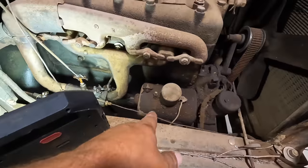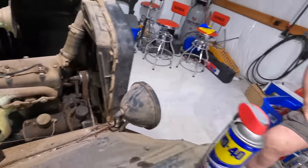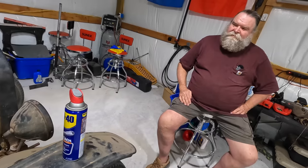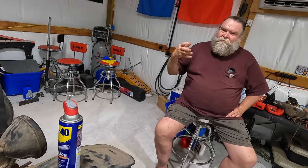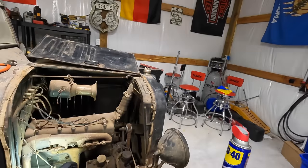This right here, I don't know what this is. If somebody knows what this is, tell me. We are assuming it's some kind of a generator. I believe that's a generator because it's got to create some sort of electricity to fire the coils. This one does not have a water pump. We were discussing that earlier. Some of these came with water pumps and some of them did not.